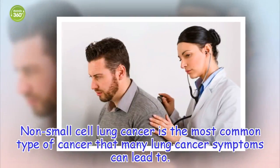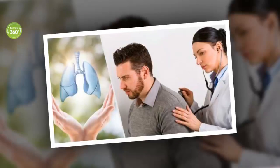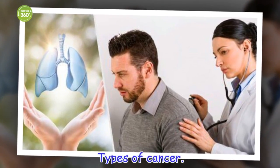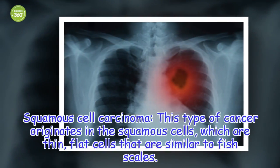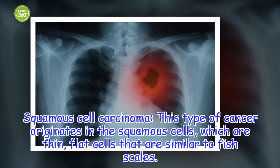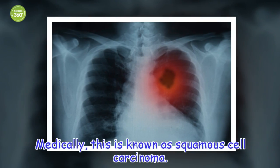Non-small cell lung cancer is the most common type of cancer that many lung cancer symptoms can lead to. Types of cancer. Squamous cell carcinoma. This type of cancer originates in the squamous cells, which are thin, flat cells that are similar to fish scales. Medically, this is known as squamous cell carcinoma.